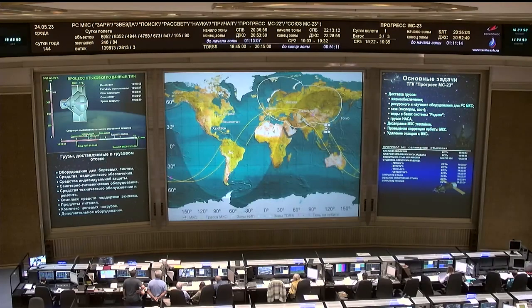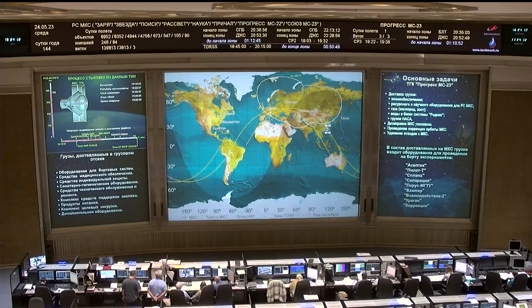And we now have confirmation of the closing of the hooks, so we have a hard mate between the Progress 84 cargo ship and the International Space Station, culminating a flawless 3-hour-plus journey from the launch pad of the Baikonur Cosmodrome. The launch occurred at 7:56 and 7 seconds a.m. Central Time, 5:56 p.m. at the launch site in Baikonur.